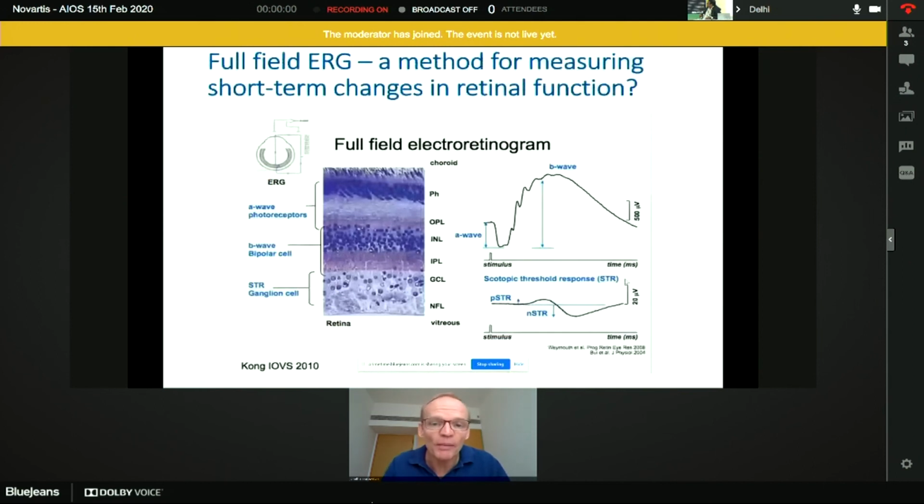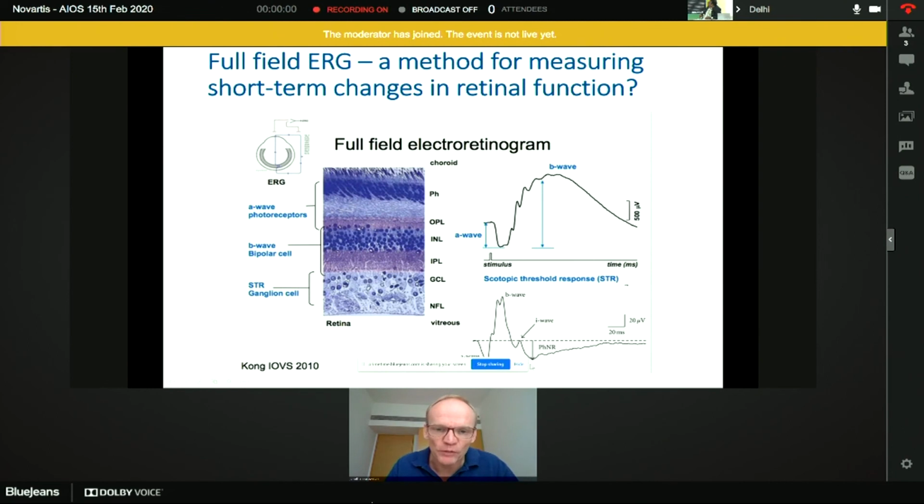Now, we very much like the ERG because it allows a functional dissection of the retina. In mice, we use a scotopic response called the STR, and in humans, we find the photopic negative response, which is also derived from the inner retina, largely from retinal ganglion cells, is a robust response that we can get in most of our glaucoma patients.